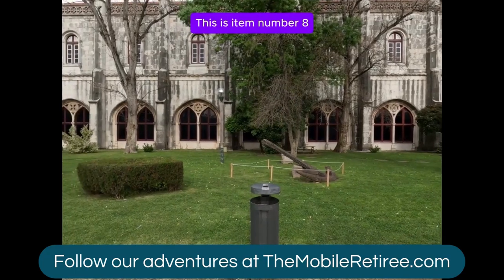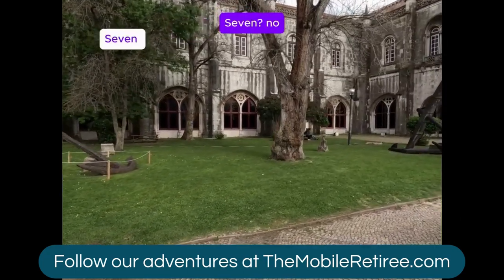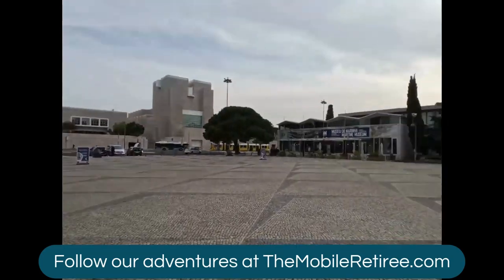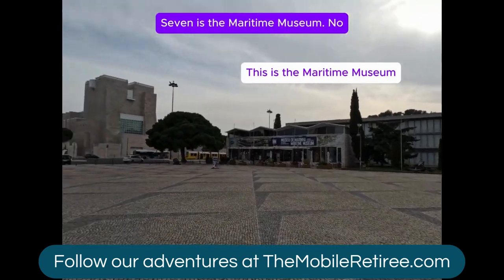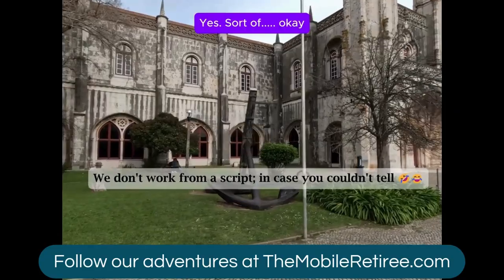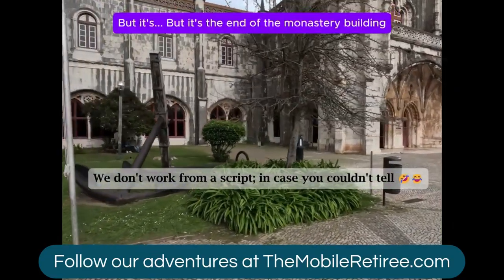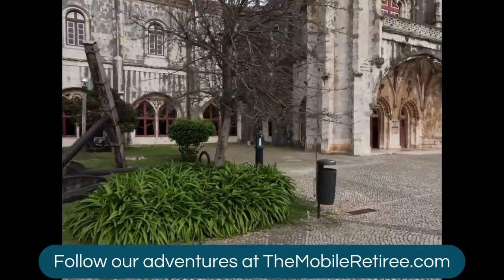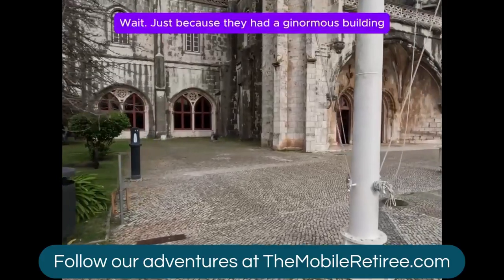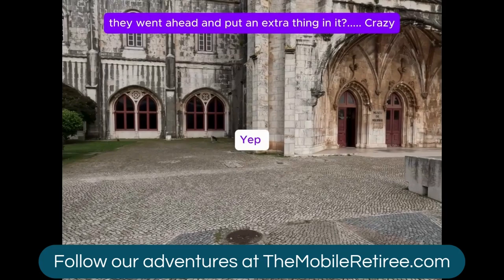Item number 8, right? 7. Yeah, 7? No, I thought 7 was the Maritime Museum. Okay. This is the Maritime Museum. 7's the Maritime Museum. No. Yes. Sort of. It is. Okay. Oh, it's the Maritime Museum. But it's the end of the monastery building. Wait, just because they had a ginormous building, they went ahead and put an extra thing in it? Yep. Crazy.